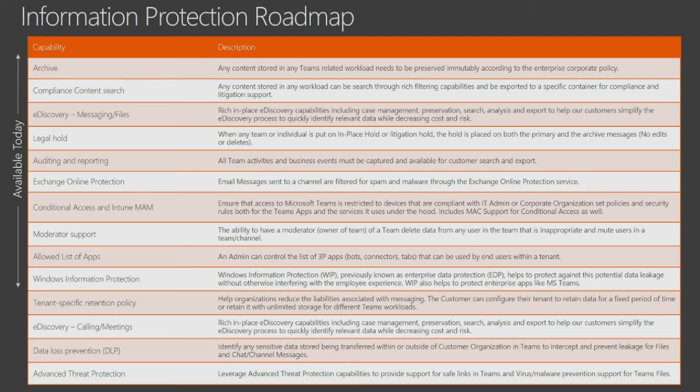For DLP, do you have plans to integrate the ICAP protocol so that I can point at my existing policies that I've defined? Yeah, so DLP, we're in the early stages of it. Like I said, it's a little bit further out, but the idea is to leverage the same DLP that Exchange email uses today. Okay. And it will work.